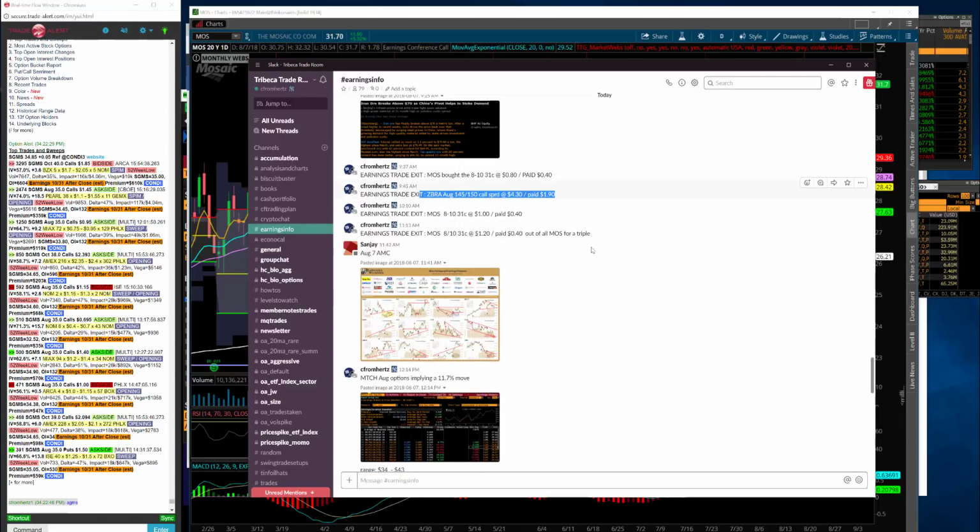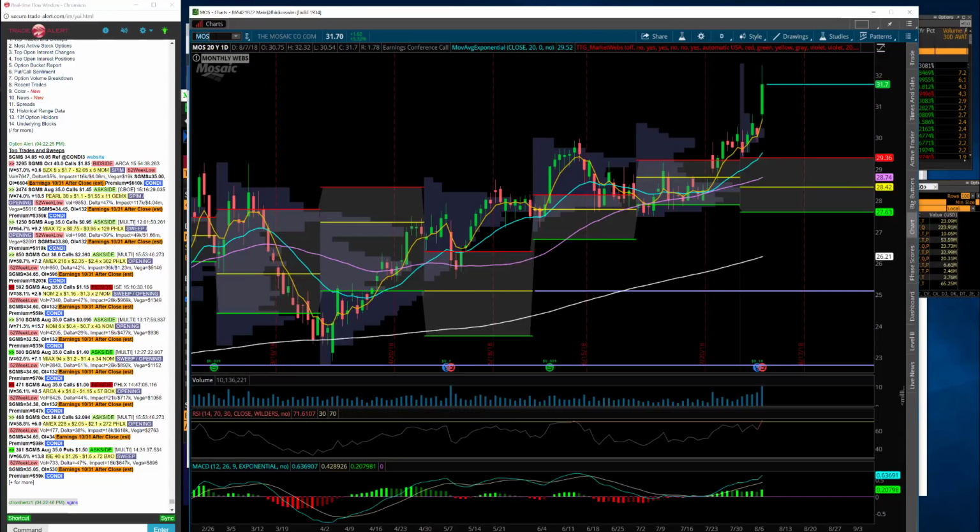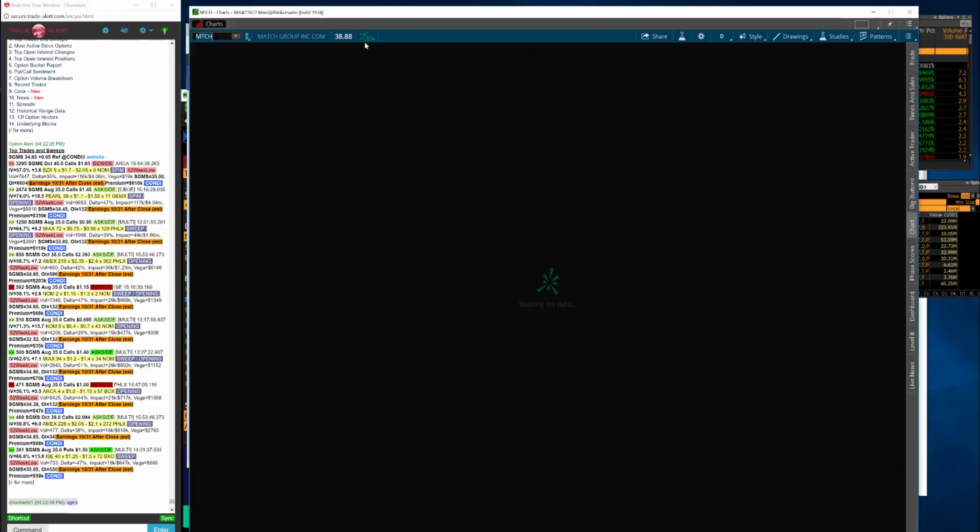Zebra. Out of Zebra for 430, $5 wide call spread, out at 430, paid 190. And then look at the last target I took on Mosaic. 120, paid 40 cents yesterday. The reason why I got turned on to this name is looking at some of the other names in the space and what they did for earnings, such as CF. Great initials on that stock, by the way.